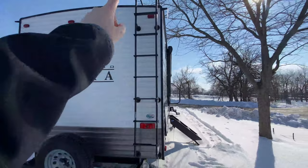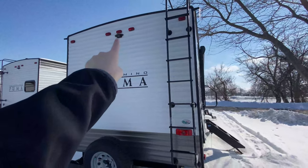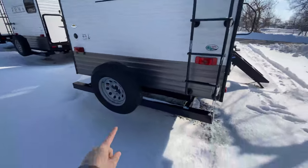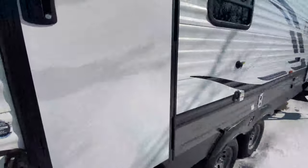And then there is a ladder at the back, so you do have a fully walkable roof. You are also prepped for a rear view camera, and you got your spare tire. Let's go inside because I am freezing.